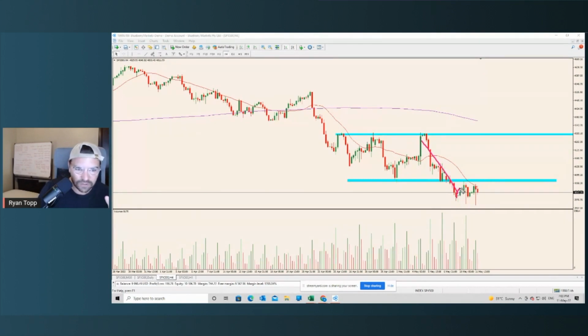Is it an impulse, kind of our potential ABC corrective continuation, right? Pulled back roughly back to that 20. Yes, we've had some rejections here, but from this instance, from the 4 hour chart, which was my personal favorite chart, your bias has got to be down. Okay, bias has got to be down, which means risk off. Looking at buying the yen, looking at buying the Swiss, and looking at buying the US dollar against those risk on currencies.